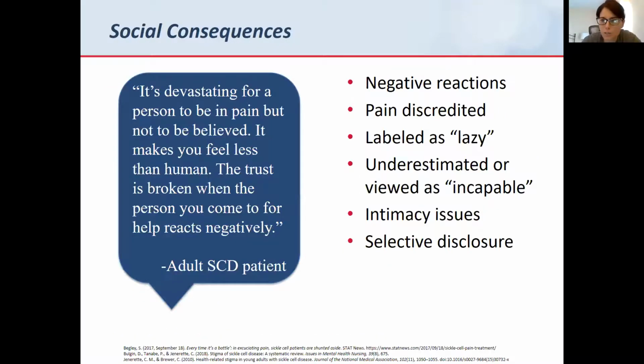So the social consequences of stigma can be negative reactions from others, and this can be family, friends, coworkers, or healthcare workers. Oftentimes, sickle cell pain is discredited. People can't see the pain, so therefore they don't believe it. And people with sickle cell are so resilient, and they've learned over time to adapt and cope with it. They might not show that they're in pain, even though they're in excruciating pain.